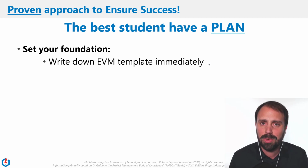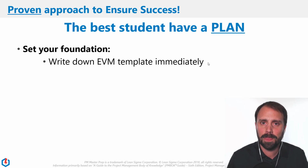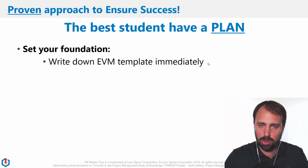Okay, so we're going to document as soon as we get in there and finish our tutorial. We're going to document our EVM template. Just write it down nice and easy. It's something that we can accomplish and we put it to the side. And then we go and start taking exam questions. And we're going to have that template there. It's our safety blanket in a sense, our foundation that when we have problems, we can solve them. And that'll help us soon, and I'll teach you why.